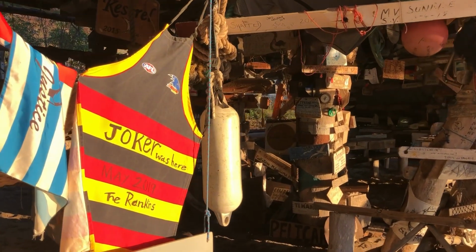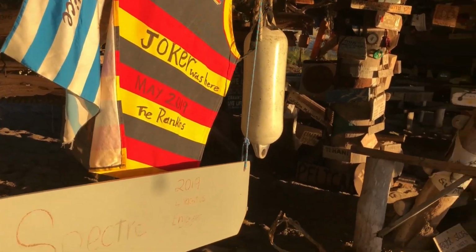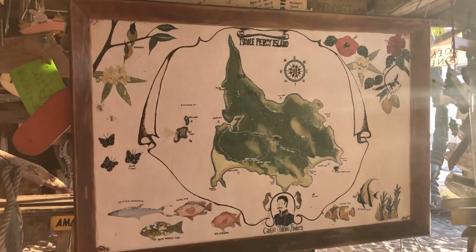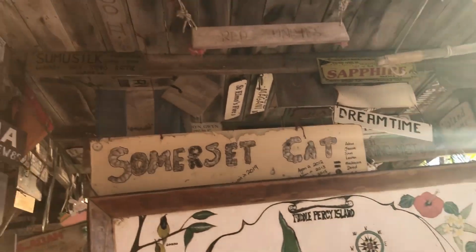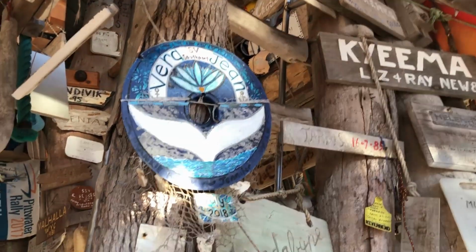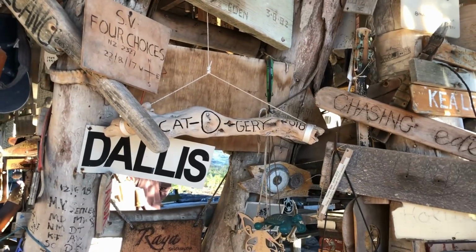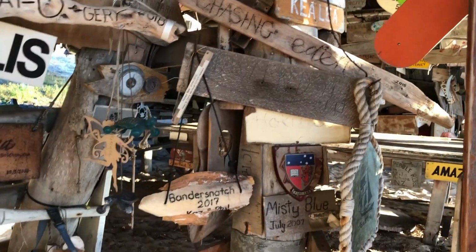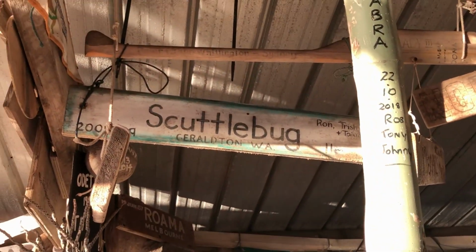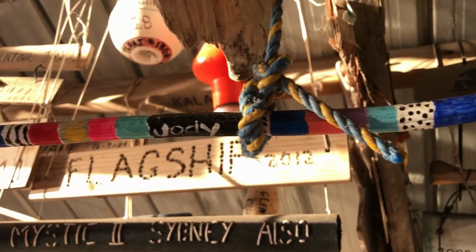You could spend literally hours walking through the A-frame, looking at all the individual boat names that have passed through. Don even managed to find the boat Rummagen. That was a boat he purchased back in, when was it? 1992. And it had been to Percy Island in 1991. So he saw that there, that was interesting. Bandersnatch. Smellbug. Norse.